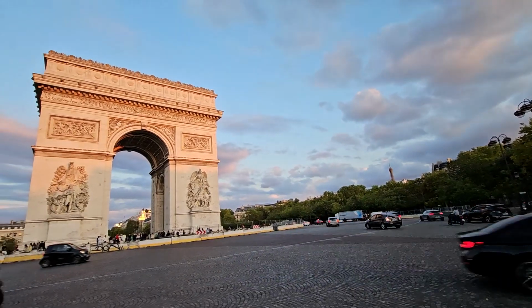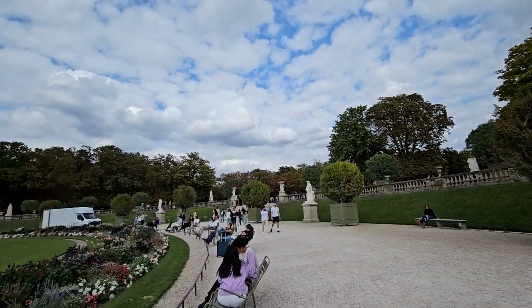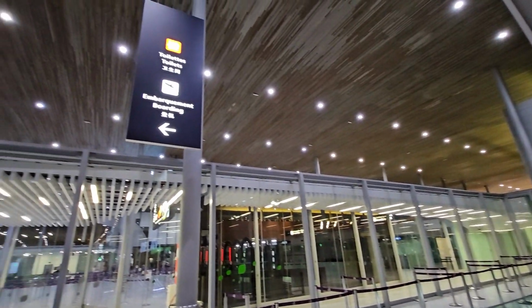From tourist attractions such as the Arc de Triomphe, the Eiffel Tower, the Palais Royal, the Louvre Museum, to more low-key gardens and places where you could just straight up stroll along, chill, and be more a part of the local culture. Time flew by, and we would be back in Paris for one more night, but for now, it was time to head from Paris to London.